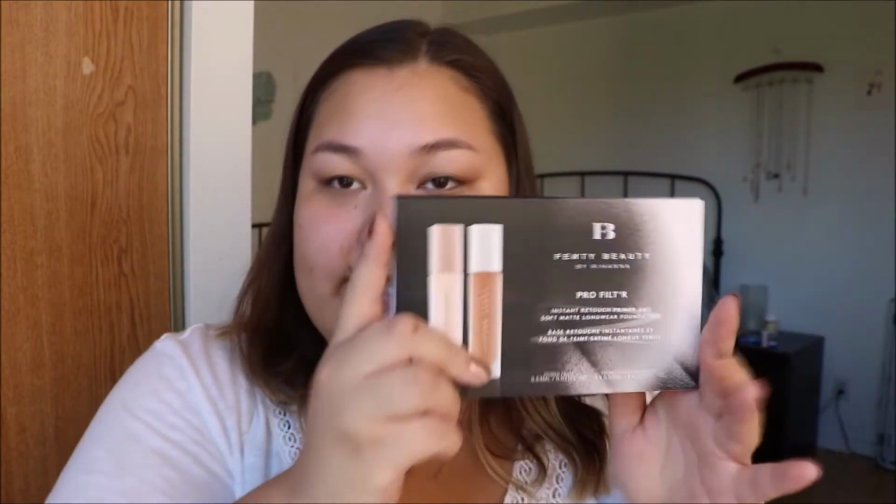Because we got this little sample with the primer in, I'm going to start by priming my face with that primer. So it says Pro Filt'r Instant Retouch Primer. It has a smooth, pore diffusing finish for extended makeup wear. Of course it's a little sample size, which comes in this little plastic packaging. If I can freaking open it. All right, so I'm just gonna take this on my fingers and apply it to my face.